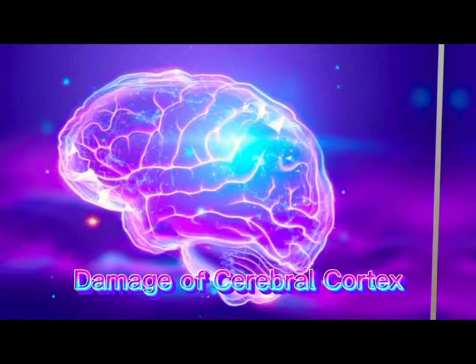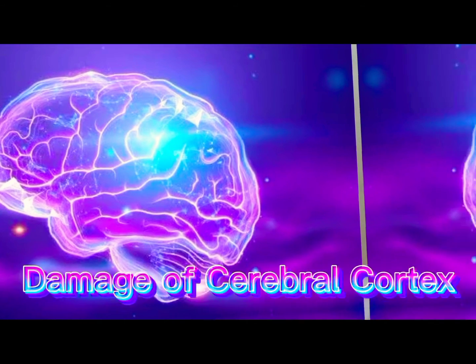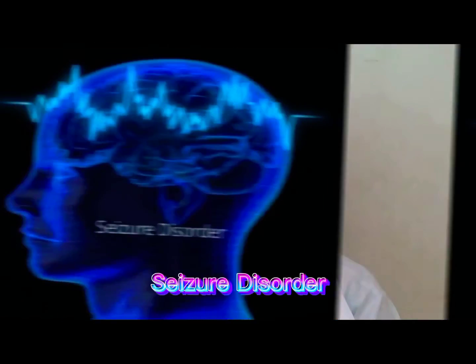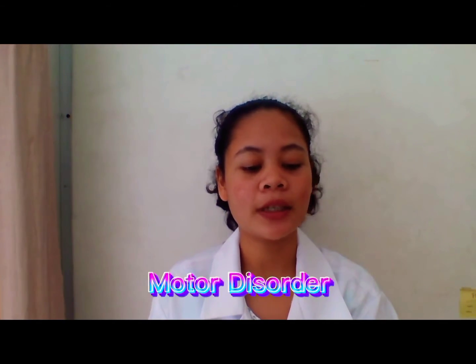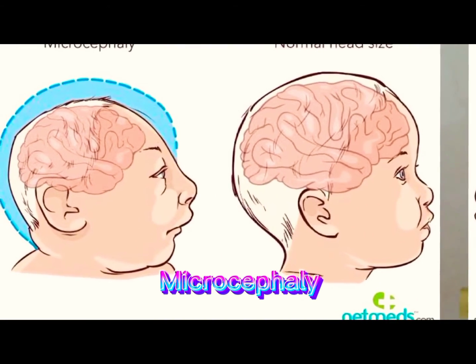Hypoxic ischemic encephalopathy (HIE) usually involves damage to the basal ganglia or cerebral cortex or watershed regions of the brain, but it sometimes includes periventricular leukomalacia, neonatal encephalopathy, permanent brain damage, seizure disorders, cerebral palsy or CP, developmental delays, learning disabilities, motor disorders, and microcephaly. And that's all about the complications of placental abruption.